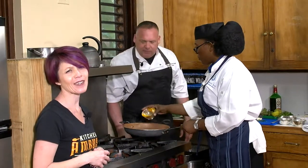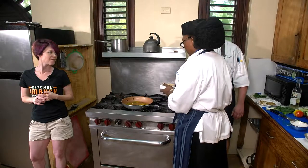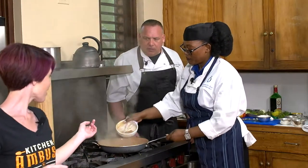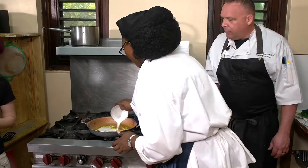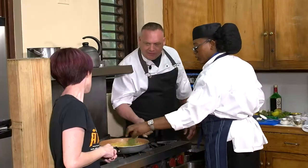All right, then we're going to add some curry to that now. A little bit more oil. I went ahead and made some stock from the lionfish. So we're going to add some back in there. Look at that, it's pulling all those flavors off the bottom. Smell that. Deglazing the pan. We're going to add some coconut cream in there. Ooh, that looks good. We're going to add some thyme.